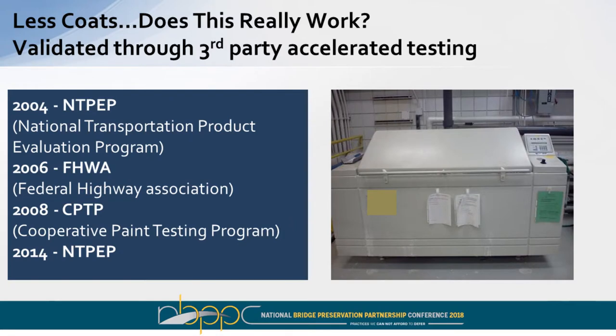So then the question becomes, do fewer coats, does this stuff really work? Well, the first thing we always look at is accelerated testing data, right? There have been a number of third parties that have gone through and actually validated this concept of moving from three coats to two without having to sacrifice performance. I'm assuming most of you in the room are very familiar with the NTPEP program. These systems have been submitted several different times. The Federal Highway Administration themselves have published a number of studies that have validated the performance, along with some of our colleagues to the north with the Alberta Ministry of Transportation and their cooperative paint testing program. They've also validated this concept of 3 to 2 coats.